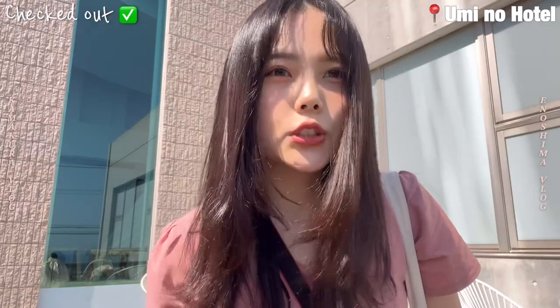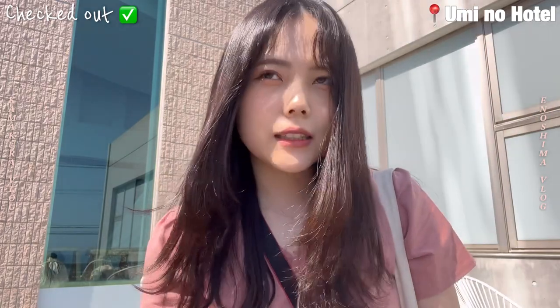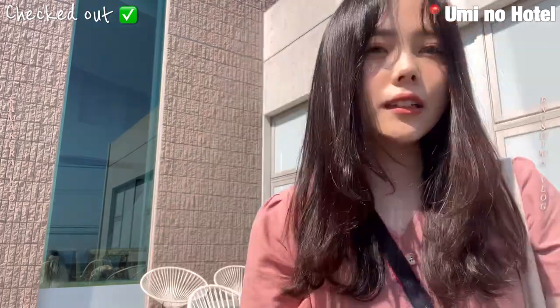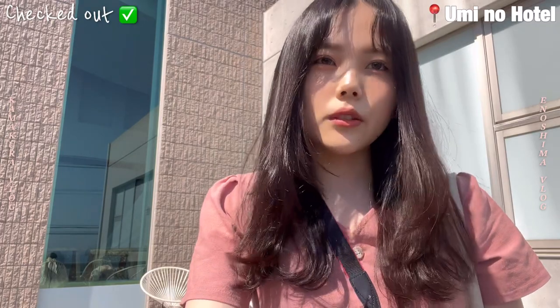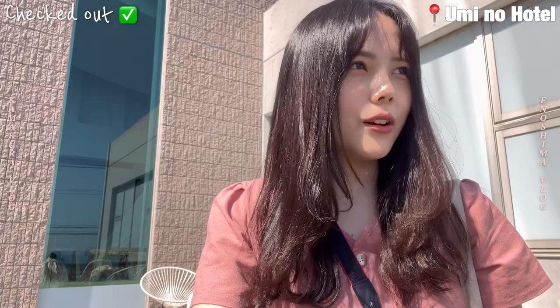So now we are ready to go to Enoshima, and now we are waiting for a bus. I think we have to wait around 10 minutes for the bus to come. Overall, this hotel was really, really nice. I like the breakfast, I like the room, I like that there was an onsen, and also the weather is really good, so I'm really excited for what's coming today.